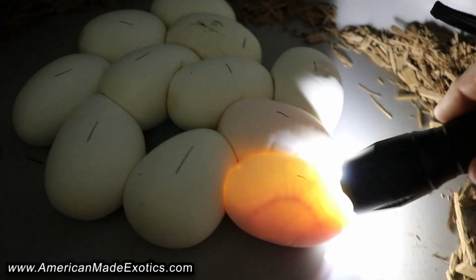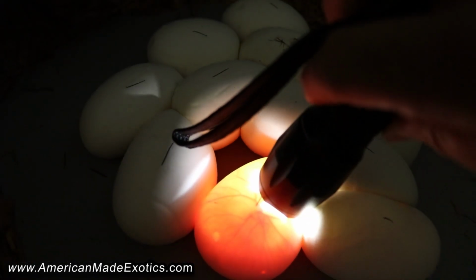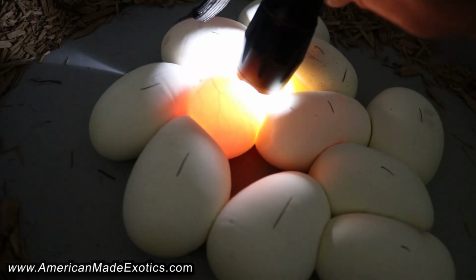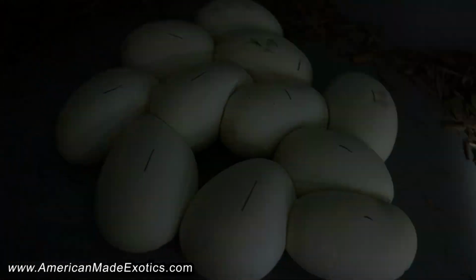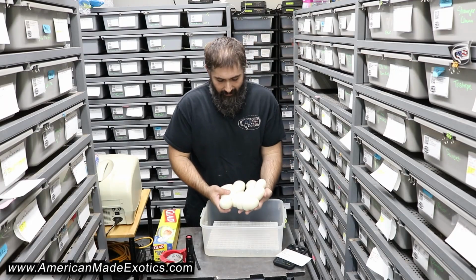Alright, so that's good. That one's good. That one's good. Alright, so they're all nice and strong. Lots of veins in them. Let's go ahead and get them put up in the incubator. Alright, so 11 egg clutch.